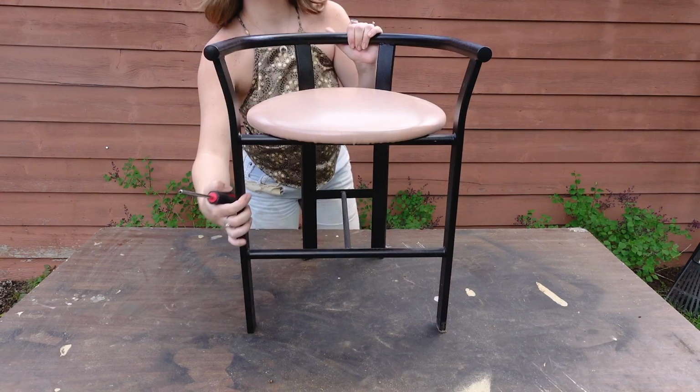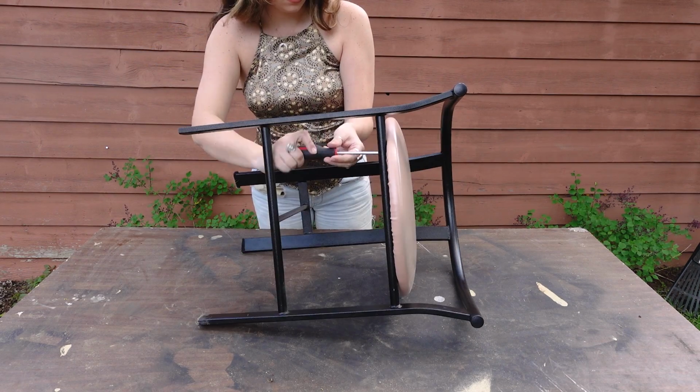I haven't fully figured out exactly how I want to do the seat yet for this chair, so we're gonna deal with that second. But first up, we're gonna paint. The CB2 chair actually is a really dark wood, and the chair I have is like a shiny black metal. So my first step is gonna be removing this seat off of this chair so I can work with just the frame.